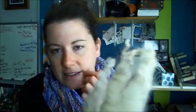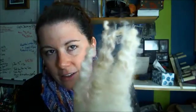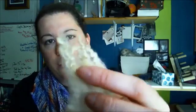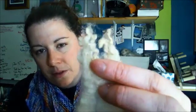And then the ends are like curlicues, so they sort of curl up. And I did test them to make sure that the tips wouldn't break off. That's less likely to happen when a fleece is coated because they don't get cooked by the sun.